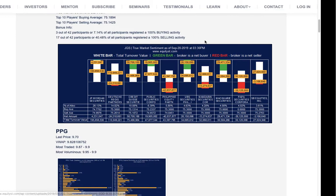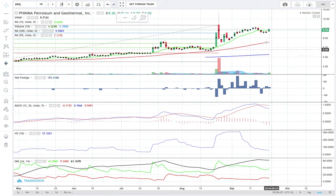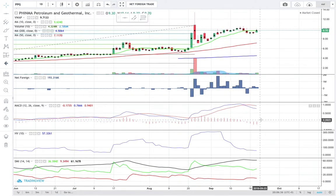So, after JGS, let's talk about PPG. It closed on Friday at 9.7. Resistance is at 10.7. Support is at 9 pesos per share, which is in confluence with the 78.6% retracement of the up Fibonacci. The three simple moving averages are aligned in a perfect bullish position. However, the 10 SMACD combo is still invalid because the MACD is still moving below the signal line. Foreign investors registered an insignificant amount of net foreign buying. I'm not going to mention the nominal value because, again, it's an insignificant amount. Volume is higher than the 100% of PPG's 10-day volume average. The upward momentum remains very strong as can be seen on the DMI and ADX chart.